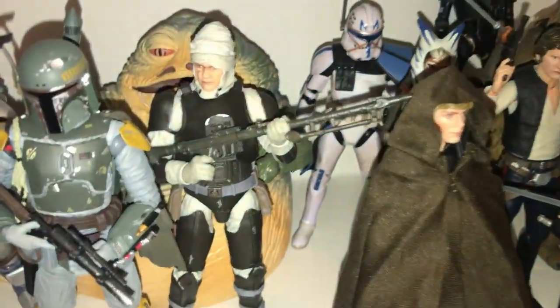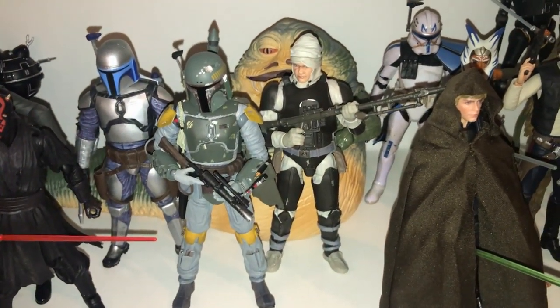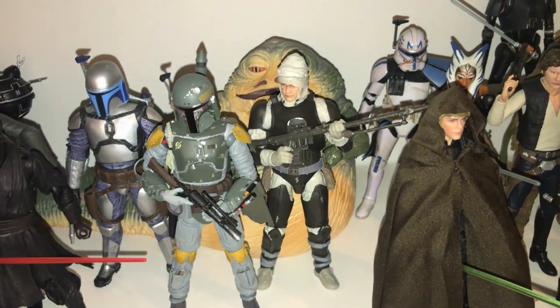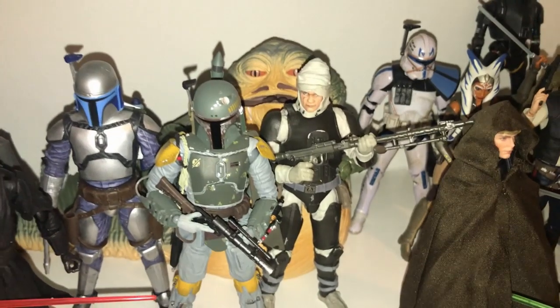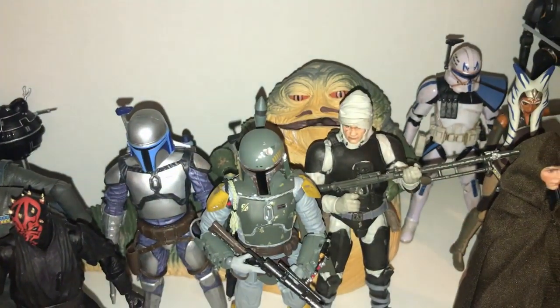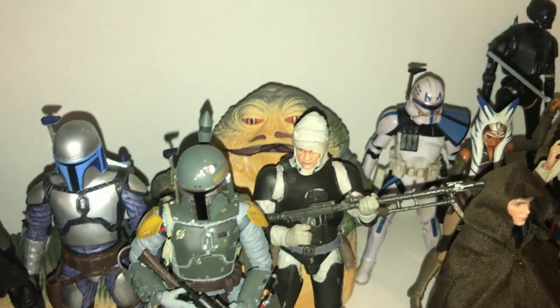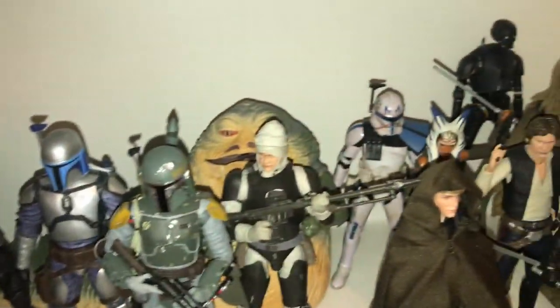I have a Bossk in that pile over there I showed you earlier, but I actually had a Bossk unpacked, and then as soon as they revealed the re-release of him, I sold him off for quite a hefty amount, and then I just re-bought the new one. So I made some good money on that. And then there's Hasbro Jabba in the background. Unfortunately, it doesn't have a throne or, well, big concrete block, I guess.